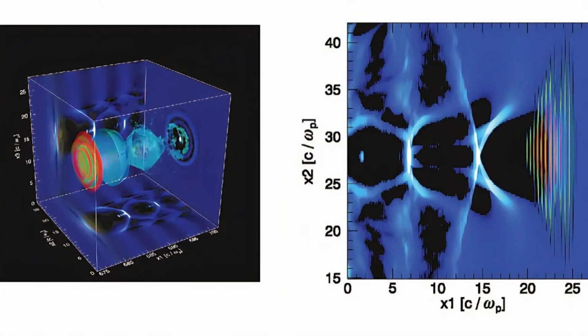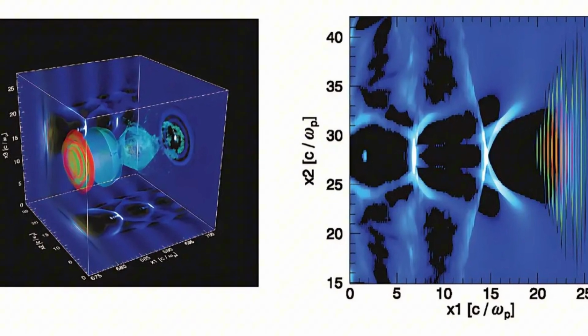There's a phenomenon in plasma physics called photon acceleration. Despite the name, it's not about making light move faster. Photons already travel at the speed of light. Instead, it is about shifting their frequency and with it their energy. Here's how it works. When light passes through a medium like air, water, or plasma, it experiences something called refractive index, which affects how fast it moves.